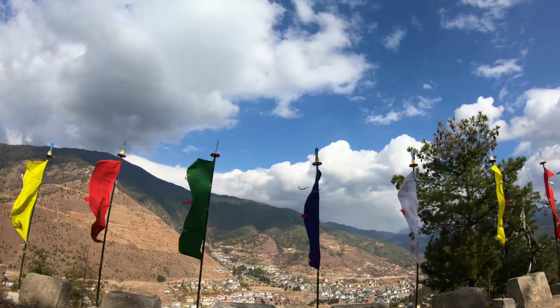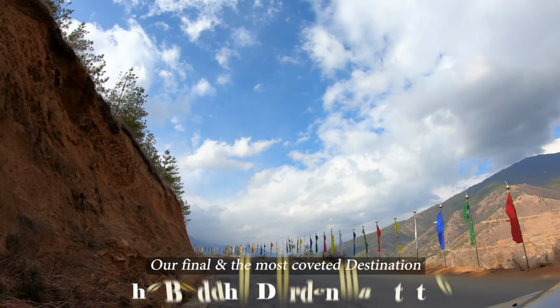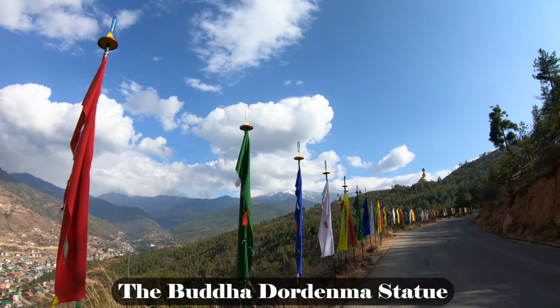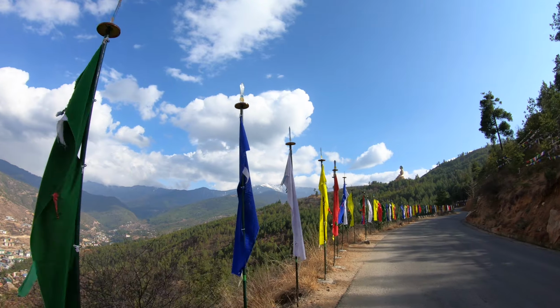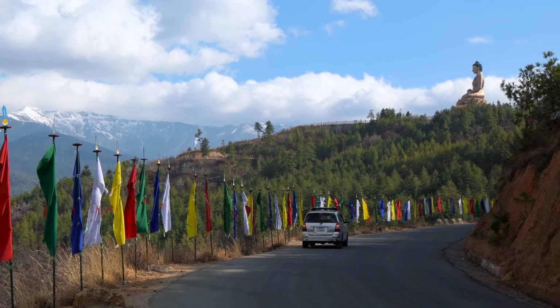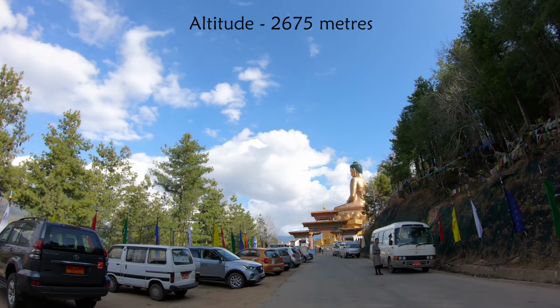The most sought-after attraction in Thimphu is the Buddha Dordenma, and we saved the best for last. The huge 52-meter tall statue overlooks the entrance to the Thimphu Valley and is one of the largest statues of the Buddha in the world. On visiting this place, one is bound to make a virtual visit to a spiritual sphere.